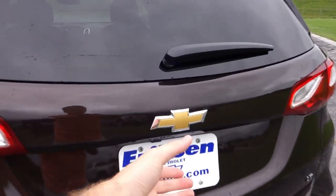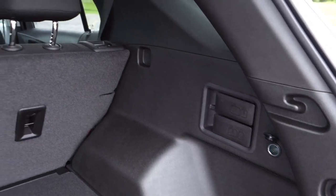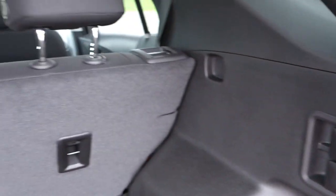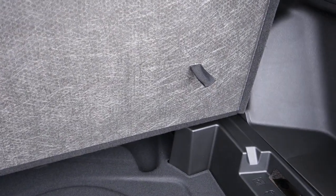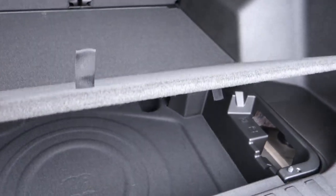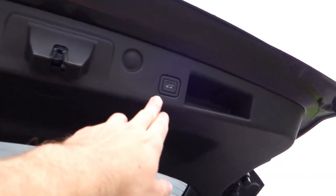Now take a look at the trunk space in the Equinox. It is very good. Lots of storage back here. You do have your handles to fold down to each seat on either side, as well as a 12-volt outlet right there. You do have cargo net hooks, everything like that on either side. And beneath the false floor here, we do have a ton of extra storage space. As you can see, it goes way back there, and this can be removed by sliding it towards you and pulling up just like that. And of course, you do have your power tailgate.